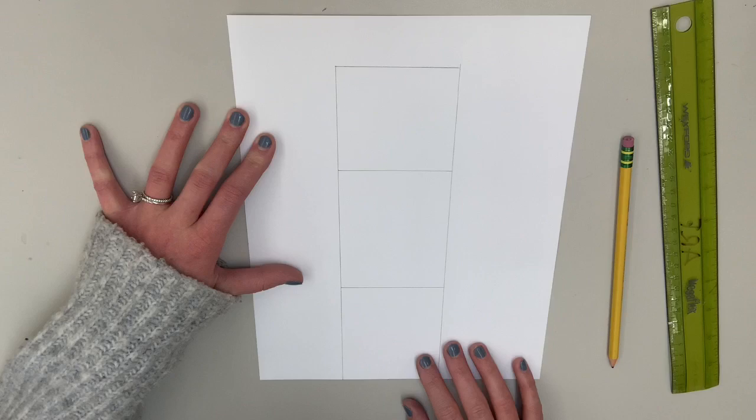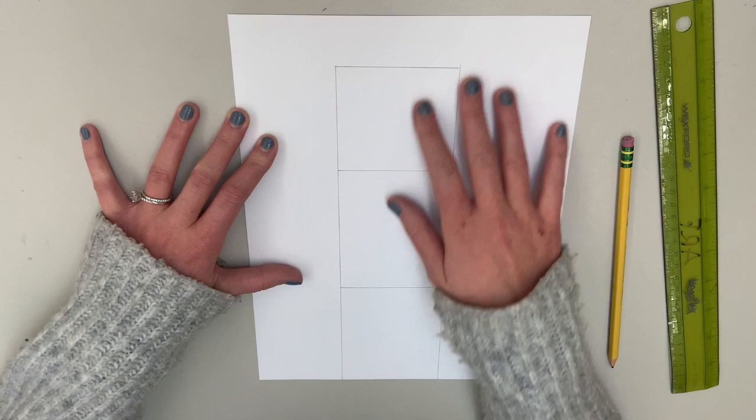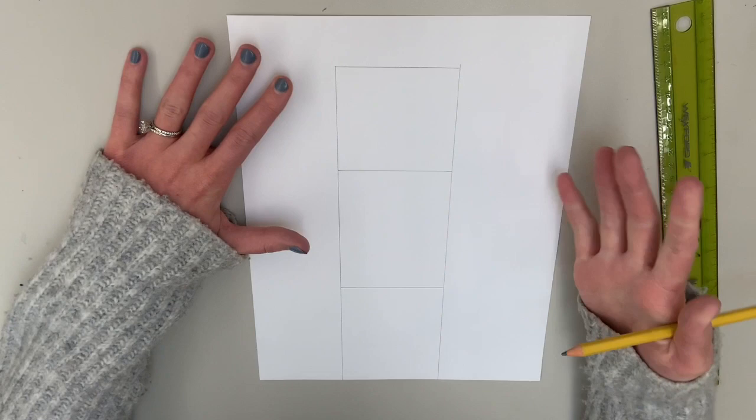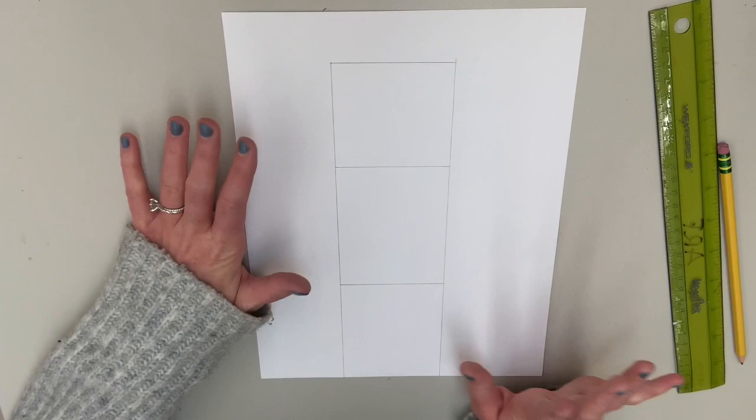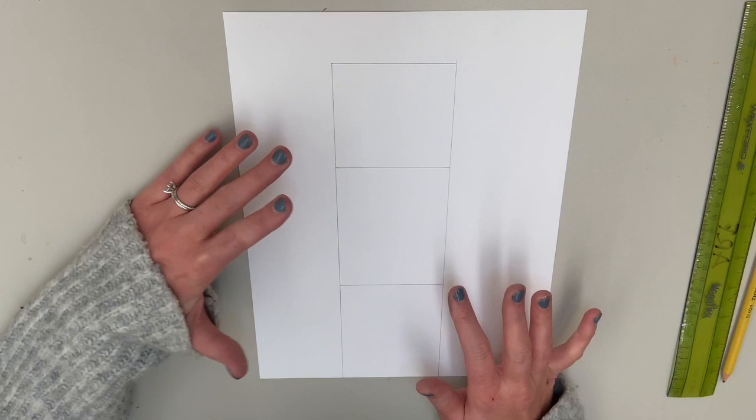Usually people like to put their favorite one on top, but you can arrange them however you want. So we're going to just start drawing, in our own style, the different animals that we chose. I'm going to start with my bottom animal here, which is going to be my frog, and work my way up. If you're having trouble thinking about what your animal looks like, maybe you can ask a grown-up to help you find a picture of an animal to give reference.